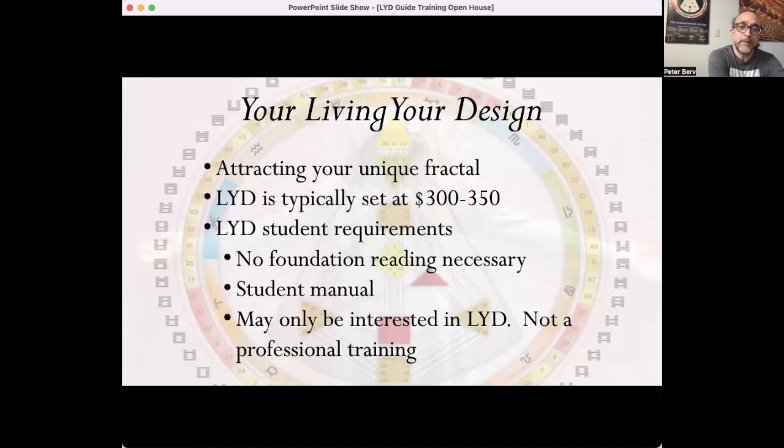Just some other things about living your design once you get your class up and running. People wonder, who's going to take my course? Every one of us has our own unique fractal. It's a term we use in Human Design. It's just another way of saying you're going to attract the people who are right for you, and everyone does. When you live correctly, you open that door more for the right people to resonate with your way, and they come. There are plenty of people on the planet. There's plenty of abundance for this all to go around.